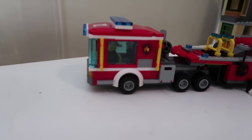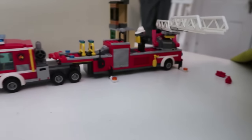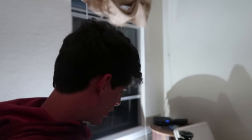And what else do you have here, bro? A fire truck. Dude, so Axel built this fire truck for his other channel. It was actually a mistake. He thought he was supposed to be building it for his other channel.